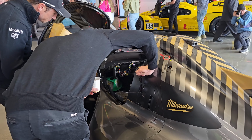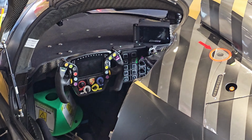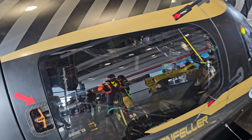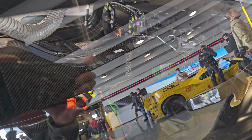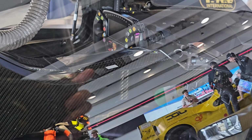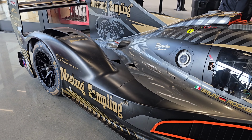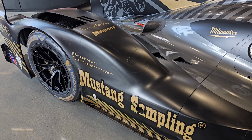And moving on, we have another GTP car, and this is the one that we saw yesterday. And wow, with the door open, we get a sneak peek inside. This is really, really cool. Now getting up close, on the right side, wow, you can see all the electronics and all the carbon fiber parts, and all the safety parts are jam-packed in this monocoque. And as mentioned yesterday, I really, really love this black on bronze livery.